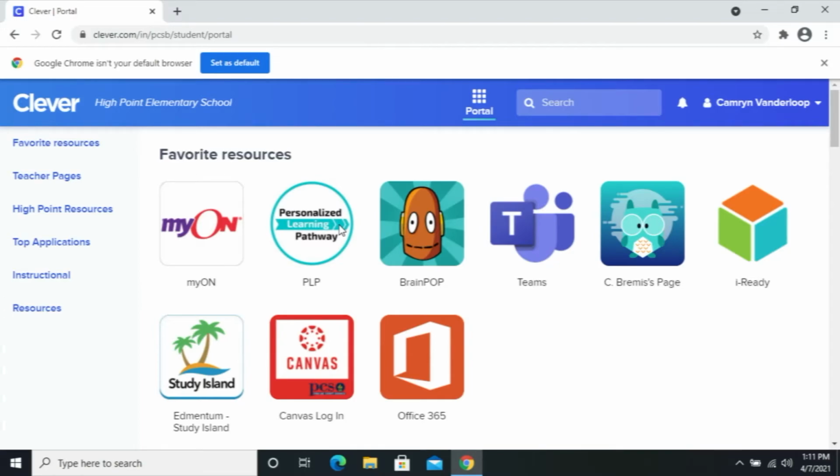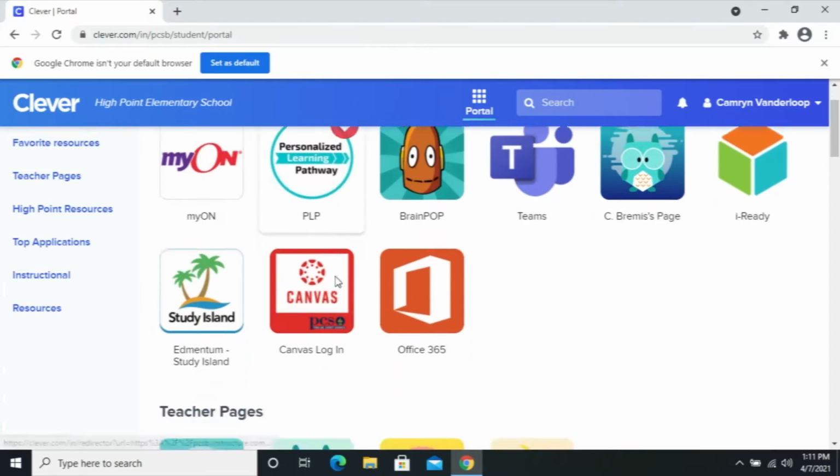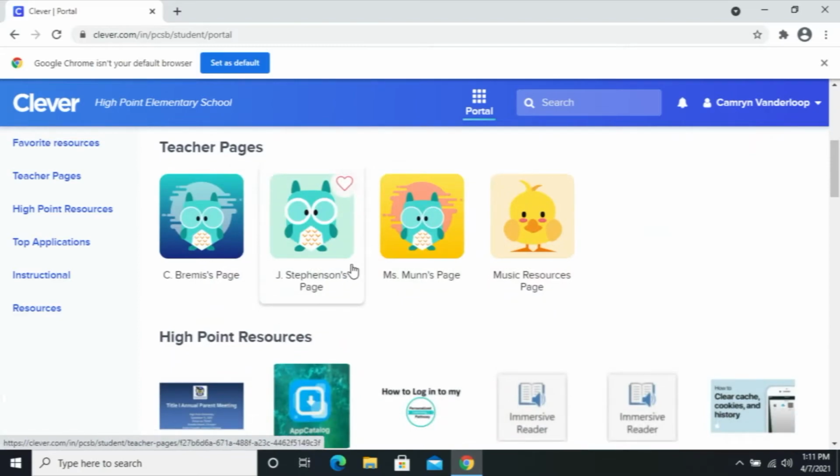Now in Pinellas County, we have a ton of different learning apps, but scholars are only going to see the apps which are used by their school and their grade level. So for example, an elementary school student wouldn't see materials for a high school biology textbook.